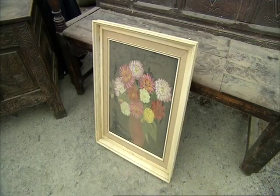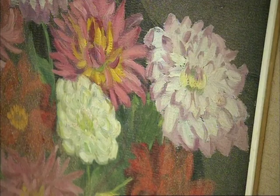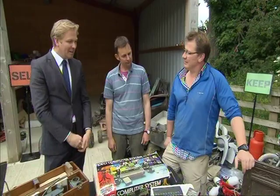But do you know what? People do buy these old canvases and it's an old frame and it has that sort of retro feel to it. So you're looking, not a great deal, probably 10 or 20 pounds.